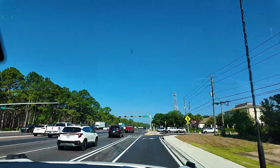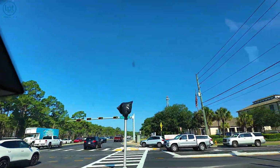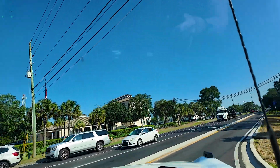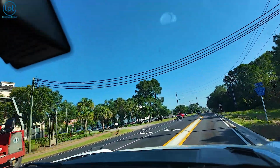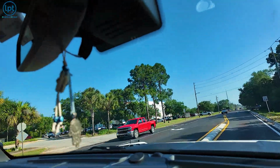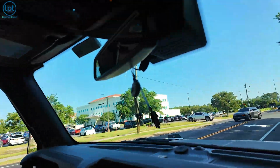So this is Mac Bayou Road, and we're on 98 and we're turning north onto Mac Bayou. What's really cool is you've got the hospital right over here. So you've got Sacred Heart. They are like massive. It's a huge hospital and they're fantastic.